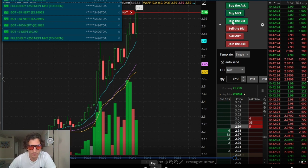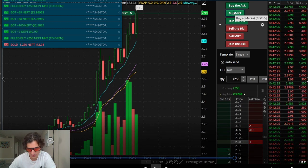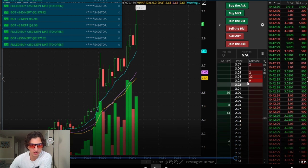So here, already taking some off. I was in at 292. It's at 299. Already taking some off. And then I see it's kind of holding those highs, and so then I get back in for the break of 3, adding back those shares, and then I just hit flat position at 306.